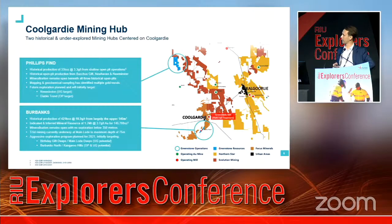Outside of Burbanks, we also have the Phillips Find Project. It's still very much a focus for the company. Located 75 kilometres northwest of Coolgardie. It was a historic mining centre in its own right, historically producing close to 35,000 ounces between 3 open pits, and mineralisation still remains open beneath all of those open pits.